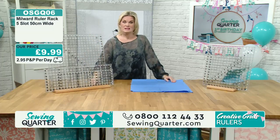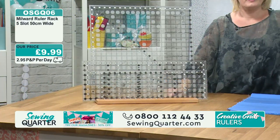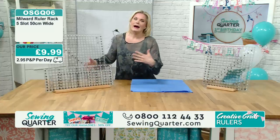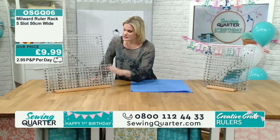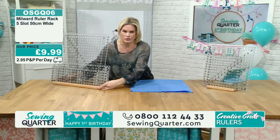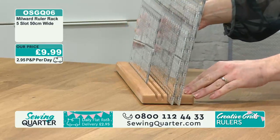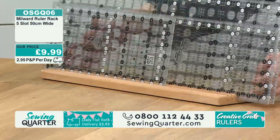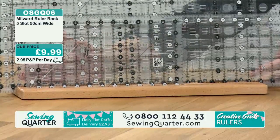So if you do have something this size, or maybe you've got the Stripology or something like that, go for this one. It's only £3 more, but you've paid a lot for your rulers, so make sure that you look after them, and then they will last your lifetime. It's an investment. Once you've got them, you don't have to buy them again, unless you break them. If you've got them stored, you'll be all right. So this is the large ruler rack. Rulers come separately, obviously. So if you missed out on birthday day, look, I'm sat in there nicely, beautifully done. Love these. These are so handy. And they look really great.